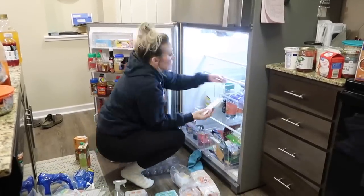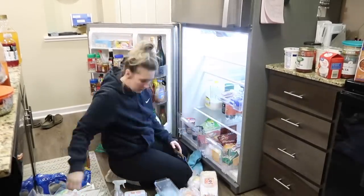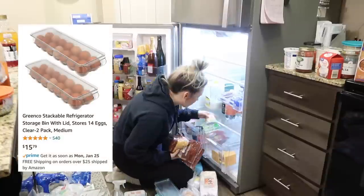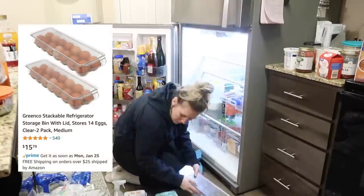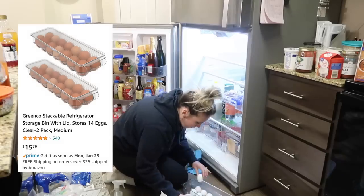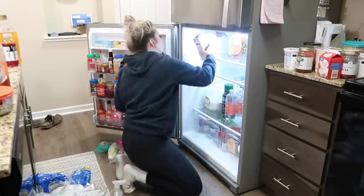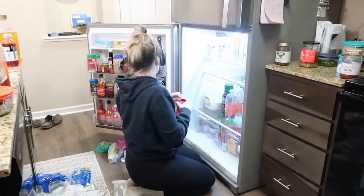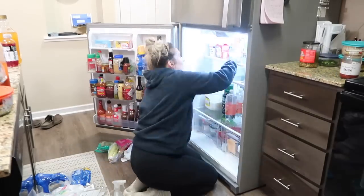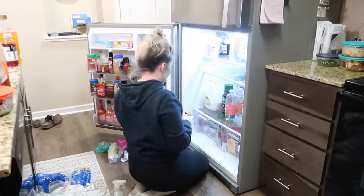One item that I love using in our fridge to kind of organize, but it's not necessarily needed, it just kind of makes everything look a little nicer, is this clear plastic egg carton. It is a better deal on Amazon, I noticed, if you buy the 2-pack, otherwise they are around $7 or $10 a piece, so the 2-pack for $15 is definitely a better deal. I know I purchased mine, I think, at Home Goods or TJ Maxx, and it was around $5 or $6, so definitely check out different stores until you find exactly what you're looking for and at the price that you need.